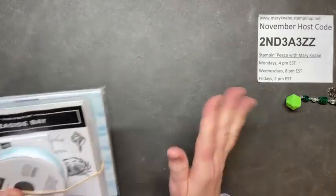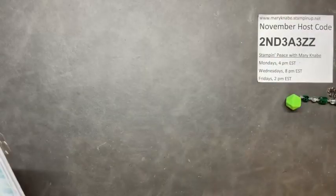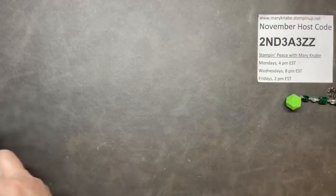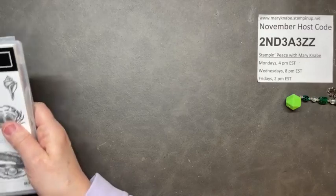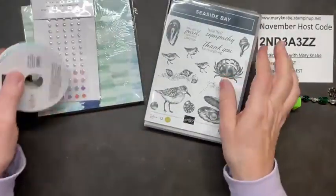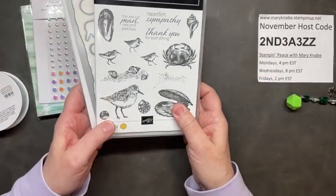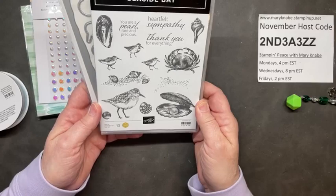Next, any beach lovers out there? Beach lovers, seaside. You're going to love this if you are a beach lover. This is the By the Bay Suite. By the Bay Suite. So it starts out with this awesome bundle.